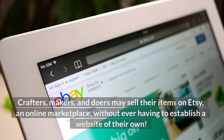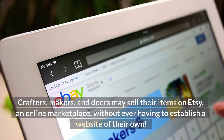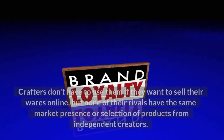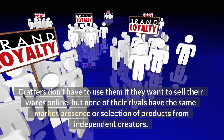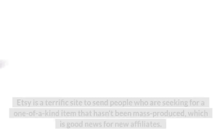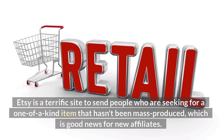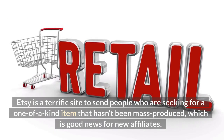Crafters, makers, and doers may sell their items on Etsy, an online marketplace, without ever having to establish a website of their own. Crafters don't have to use them if they want to sell their wares online, but none of their rivals have the same market presence or selection of products from independent creators. Etsy is a terrific site to send people who are seeking a one-of-a-kind item that hasn't been mass-produced, which is good news for new affiliates.